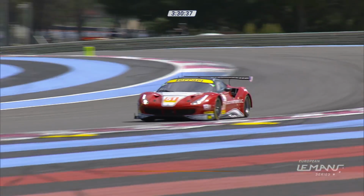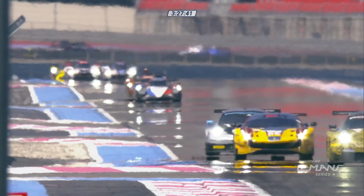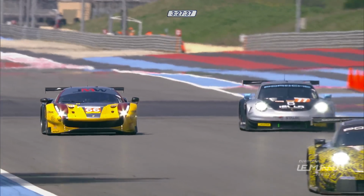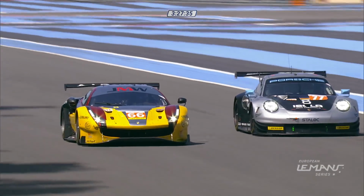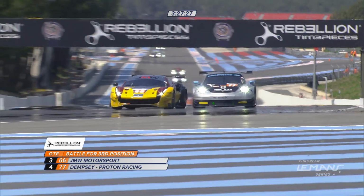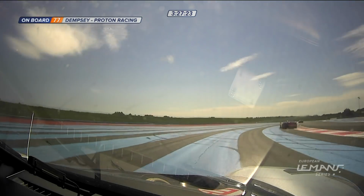GTE leader Fabien Lavergne, Luzich Racing new to ELMS Racing, and so is he. Here's the battle for third though. JMW's Wei Lu, the Canadian, and Christian Reed for Dempsey Proton, the 77 car. German trying to find a way round the outside into Senior. Can he be brave? Oh, a touch there. So he has to ease off the throttle.